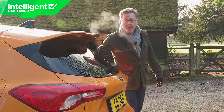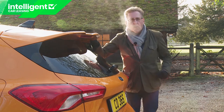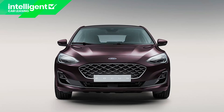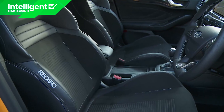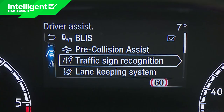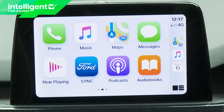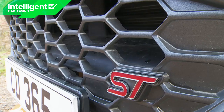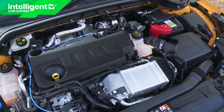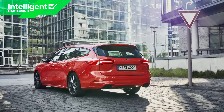Those are the headlines, but of course there's also plenty else to talk about, given that this Mark IV Focus ST is now based on the completely redesigned fourth generation Focus model launched in 2018, and therefore delivers a higher quality cabin than its predecessor, as well as much improved standards of safety and media connectivity. As before, Focus ST buyers not wanting a petrol hatch can also have a high-performance diesel engine, and we've got that here. And with either engine, there's also the option of an estate body style if you want it.